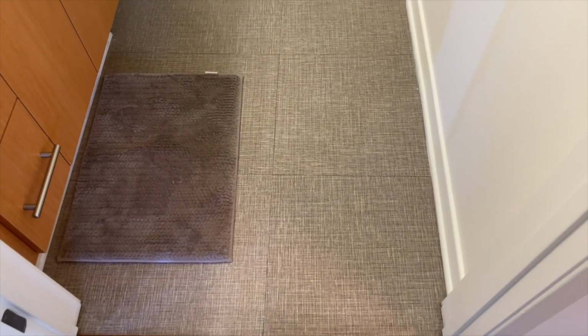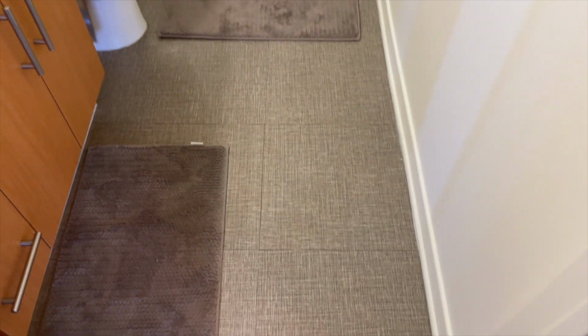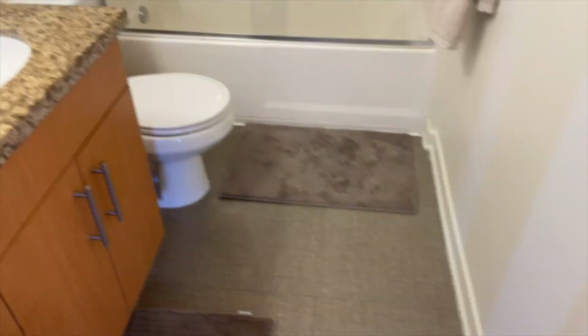So yeah, you guys, let me know what I should do with these floors. They are so ugly. I tried to ask them if they would replace them because they just look old and ugly, and they said no, but shoot your shot.